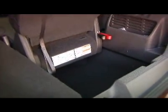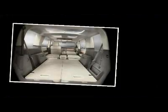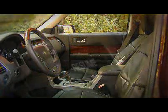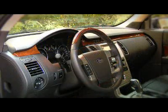When the seats are up, they provide a large storage area on the floor. You can get the Flex with a multi-panel moonroof in the back or a conventional sunroof in the front. There's also a very cool ambient lighting option that allows you to dial in up to 7 colors. Even on the base model, the front seats are heated with height adjustment. The steering wheel has radio controls and a tilt feature, but no telescopic option.